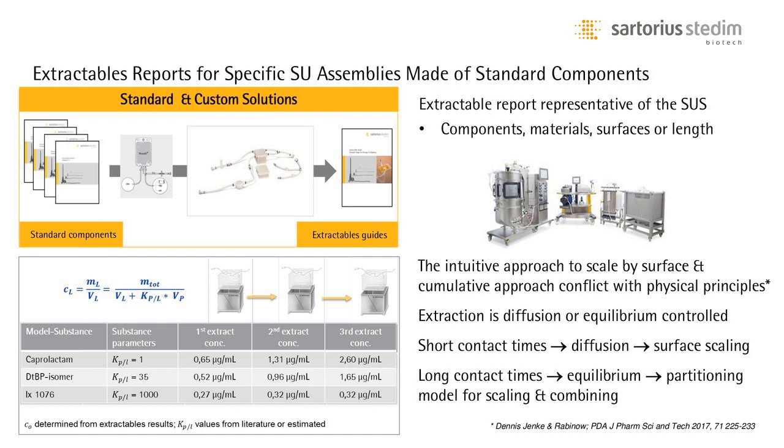So the first challenge here is now we get all this extractable data for the different components. And we can create extractable guide for a tube, a filter, a bag, etc. But now the question is, what do we do when we assemble all these components into a single-use solution, which is what is used by customers. And here you see that you have to combine a lot of components, a lot of materials. The complexity also comes from the different surfaces and lengths of tubing, for instance, that are used.